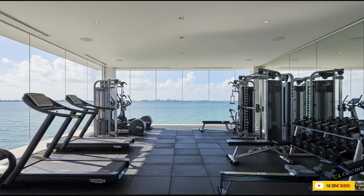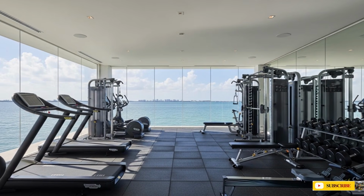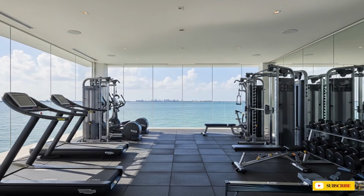You won't believe what's hidden here. Most ultra-luxury homes have a gym, a room, maybe with a Peloton and some dumbbells. That's fine for a $5 million house. This is different.